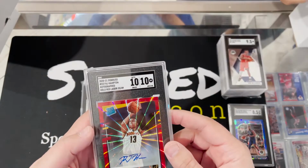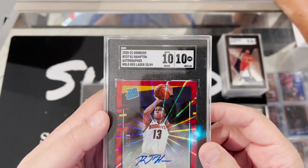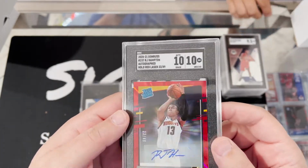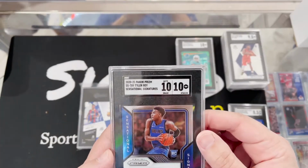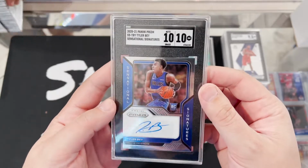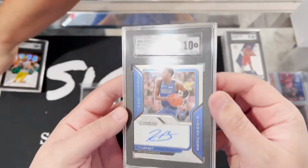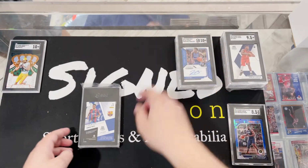RJ Hampton, numbered to 49, Hollow Red Laser. Ooh, 10-10. Nice. That's what we're looking for. Ooh, 2021 Prism Tyler Bass Sessional Signatures Rookie 10-10. Nice. Beautiful. Love when those autos are 10-10.